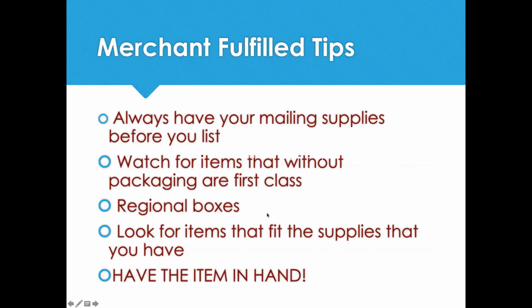And you never list anything merchant fulfilled that you don't have in stock on hand. So don't think that you can just go out and buy it when it sells, because that isn't always the case.